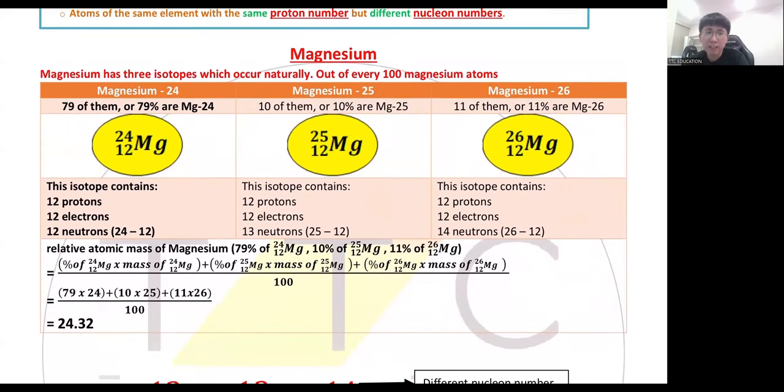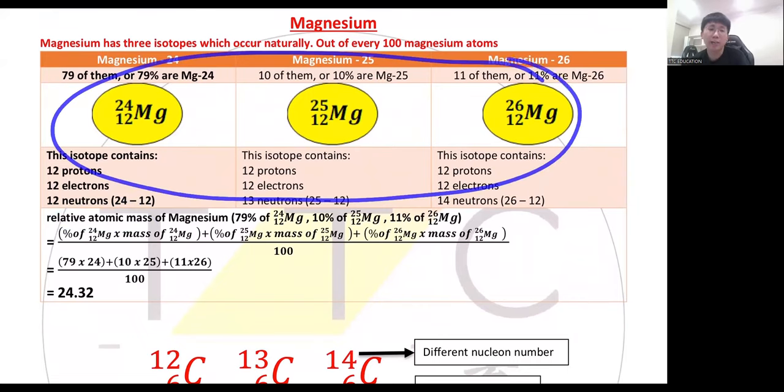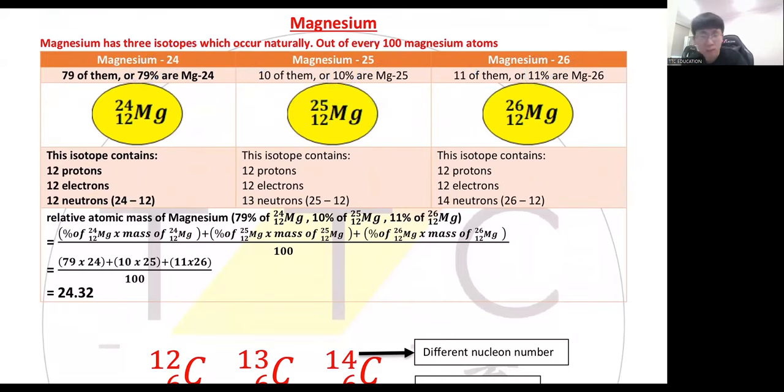So technically, guys, the relative atomic mass, or we call it the natural abundance, okay, is basically the average mass of all the isotopes. So you always remember, to calculate relative atomic mass of an isotope is mass times percent, mass times percent, mass times percent, add together, everything divided by 100. And then you get your average mass of your isotope, which is called the relative atomic mass.